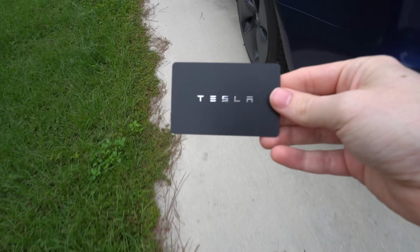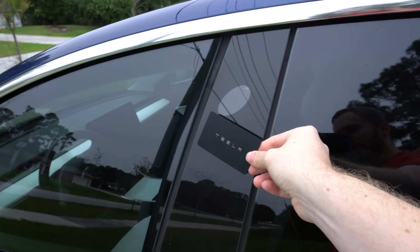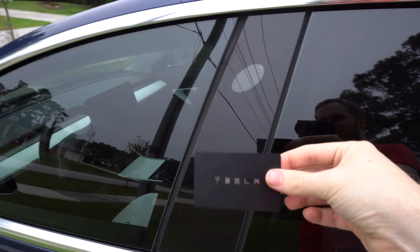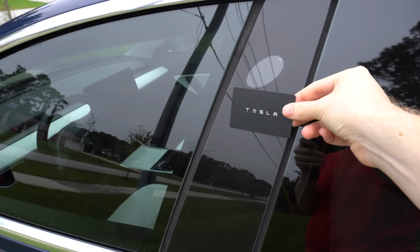Or what if you don't want to give someone your phone just to go in your car to get something? So there is actually a key card option. I hardly ever use it. I literally just use it for backup purposes, just in case my phone stops working. But in the 8,000 miles I've driven my vehicle, I've never had to use the key card. But I keep one in my wallet at all times just for backup purposes. I also keep one at work.